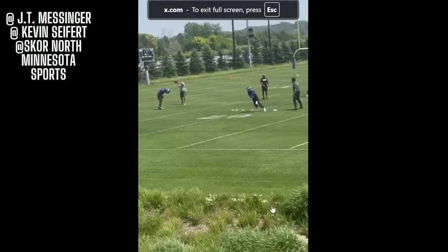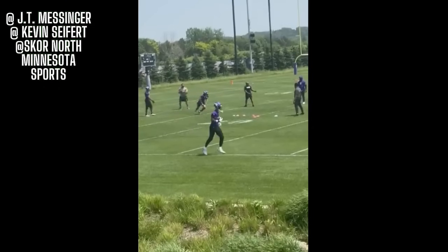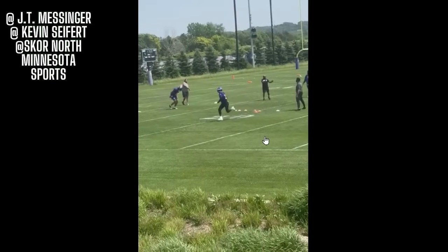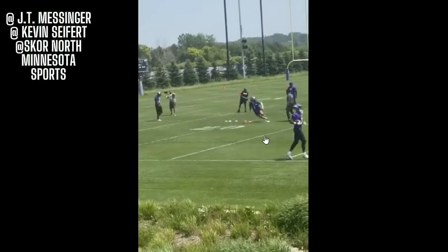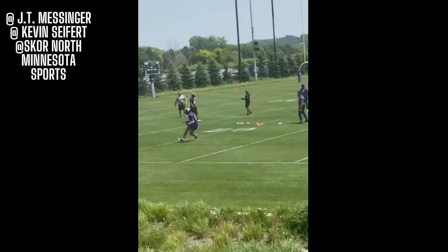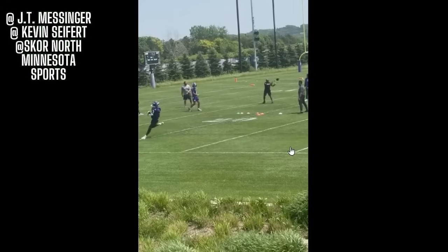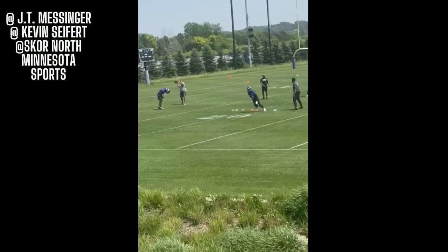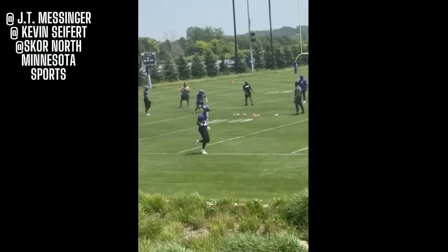Now, in today's practice, we got to see a lot of the wide receivers go through some individual drills. First up, you see Jordan Addison on that quick out. Now, this is a speed out, so we're just getting 5 yards and getting out quickly. These are usually good for bootlegs out to the right or left, trying to get that ball out really quickly on 3rd and short, or you can run these on 2nd and short, whatever you really want to do in short situations.